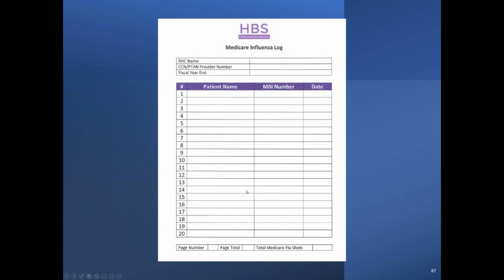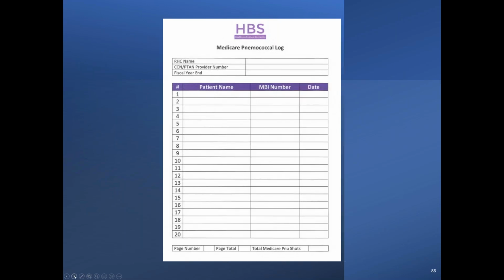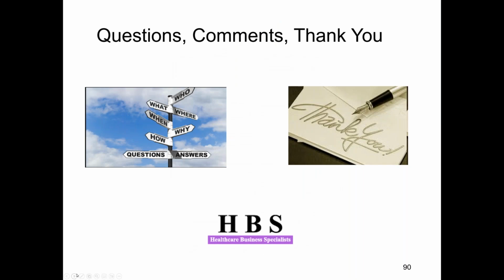Here's what your logs look like from our checklist. So we'll keep on moving. Their pneumococcal. Oh wow, and then that's everything. That wasn't too bad. As far as going over, any questions, comments? If you have a question and you want us to open up your line, we'll be glad to.